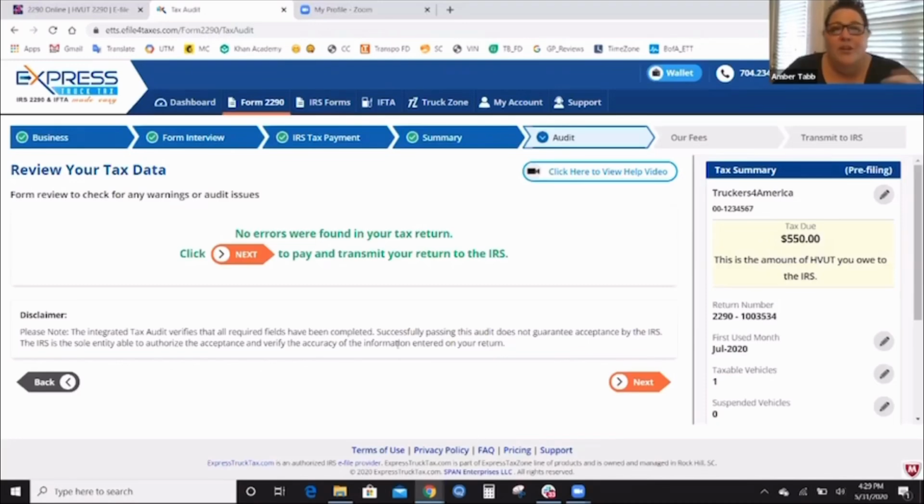This page here is a review of your tax data. It says no errors were found in your tax return. This means that all of the required fields were filled out. What this does not mean, though, is, let's say that back on the bank account information, you entered the wrong routing number. We can catch that because we can check the routing number. But if you entered the wrong account number, there's no way for us to know what your bank account number is. Believe me, there's no way.